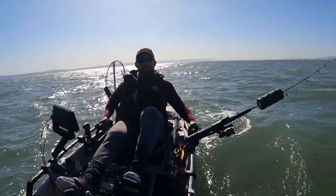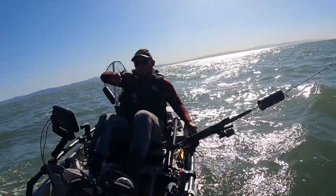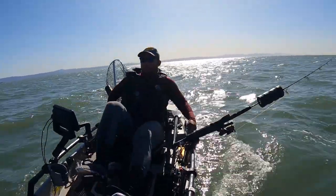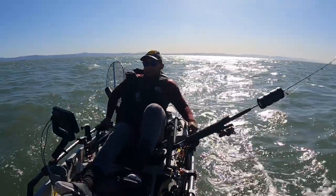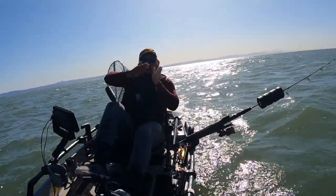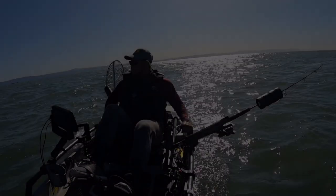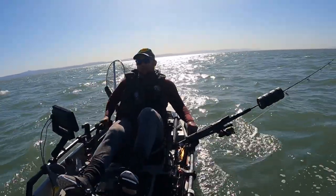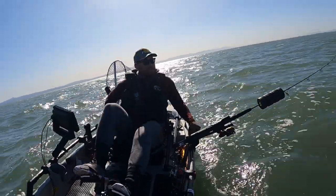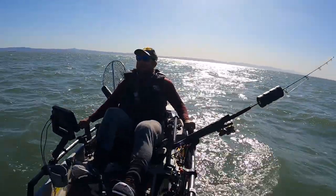Oh man, this is my first experience going through these harsh conditions. And I'm trying to keep my kayak at an angle where the waves are not splashing into my kayak. Yeah, the waves are smashing this way, and I'm trying to go with the waves instead of against the waves. Damn it, gotta head back in.